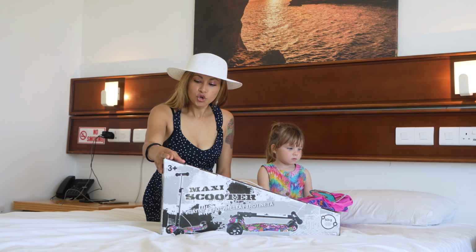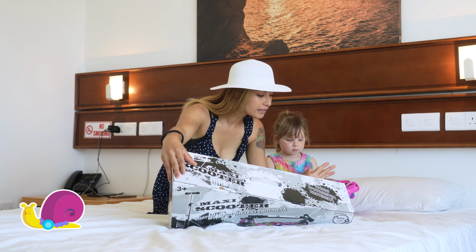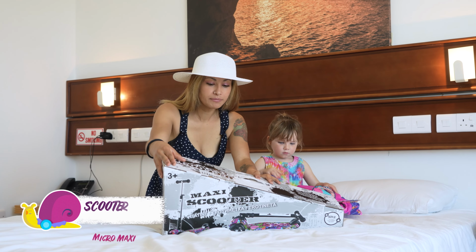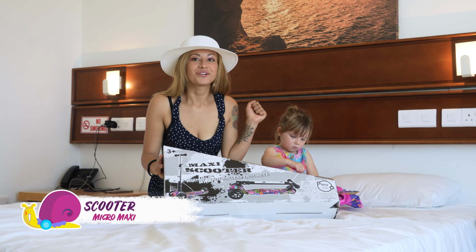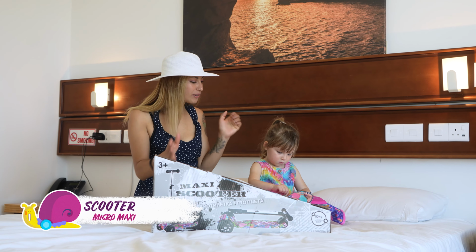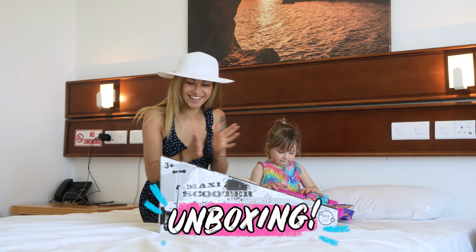Okay, this scooter is for kids 3 years plus and actually the weight is 50 kilograms and also the scooter has 3 wheels with a brake. So let's open the bag. Yeah, unboxing! What's the magic word? Unboxing! That's it!